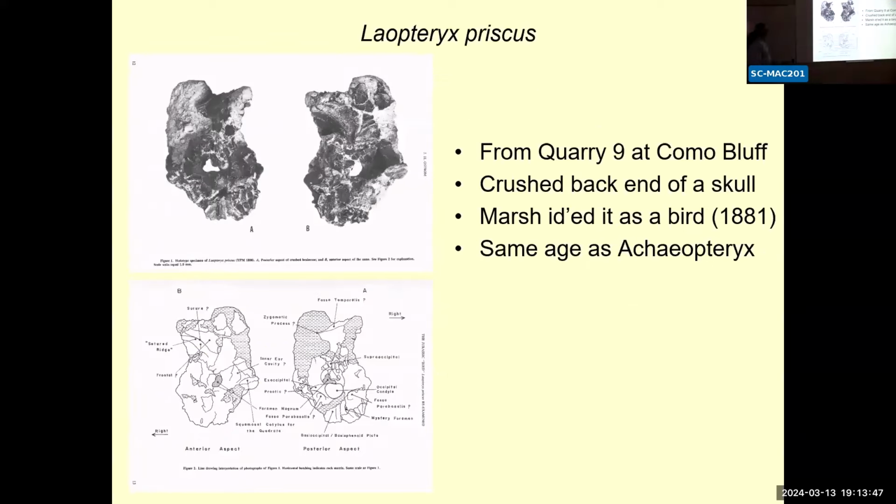Or does it? This is the only bird known from Wyoming, from the Morrison Formation. We're looking at the back of the skull. This little round thing is the place where the first neck bone connects to the back of the skull. Here we're looking into the brain case. It's crushed. It's a piece of crap. It's about this big. There's no scale bar, so I can make stuff up.